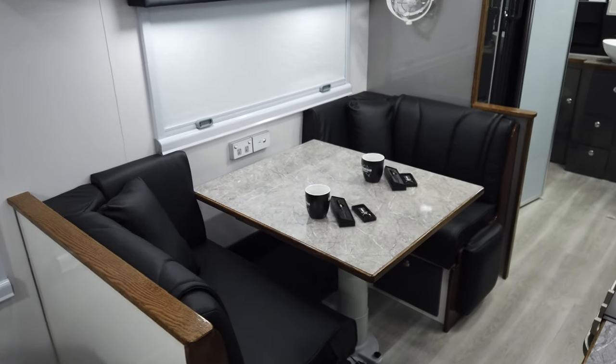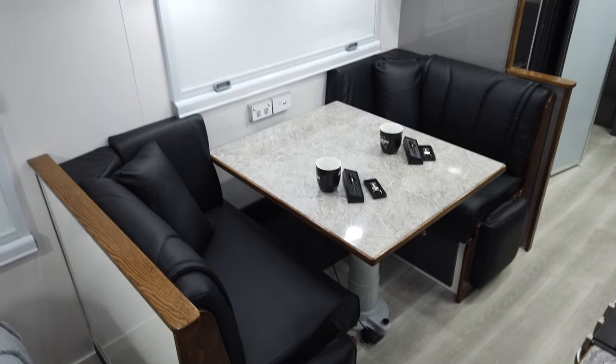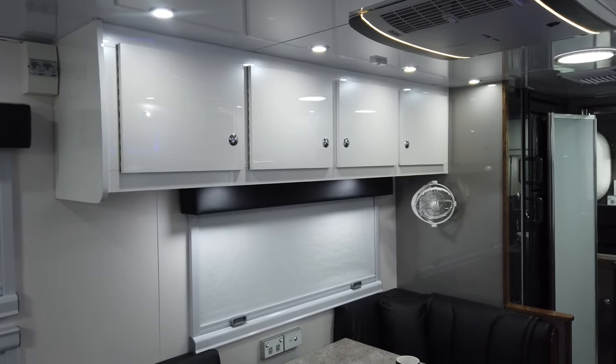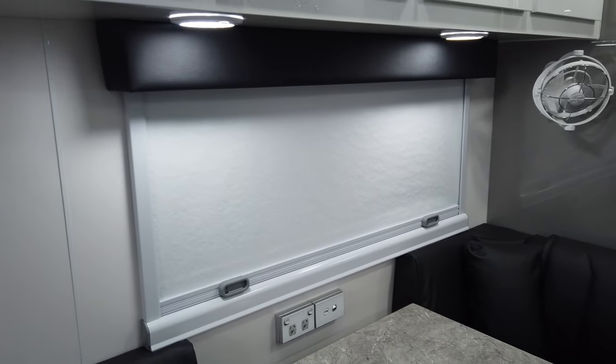You can see the size of that cafe dinette's table from here. So larger amount of dining space, as well as you might want to play card games or board games, or pop a laptop on there and send some photos to your family and friends as you travel around. Large window above that to take in the view and ventilation when it suits to do so.